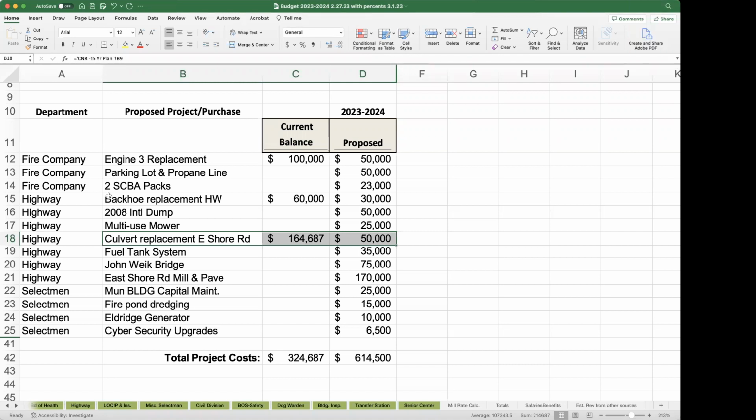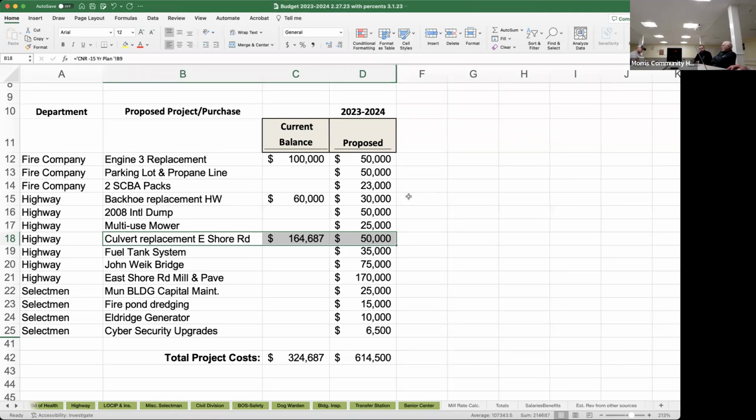Thank you. I just want to touch base on the capital projects. Sure. We have 60 current balance, just put in 30. Yeah, that's in there. The backhoe is a 2000, so it's 23 years old now. We're hoping that within 5 years to have that replaced, because we are starting to see some pretty bad rust starting underneath. How much is a backhoe? About 150 to 175.